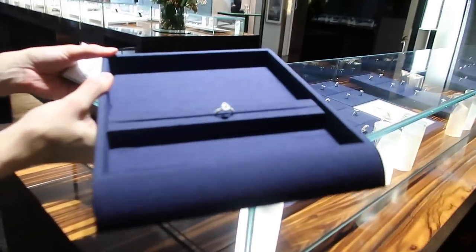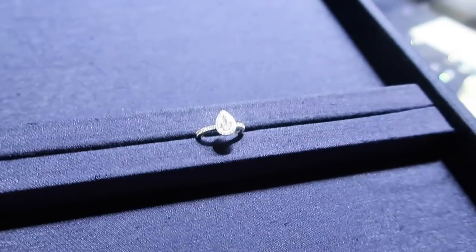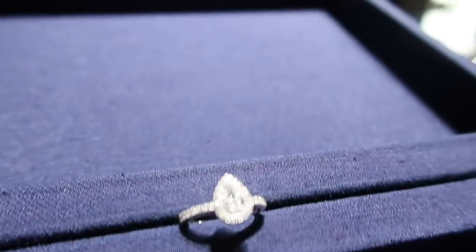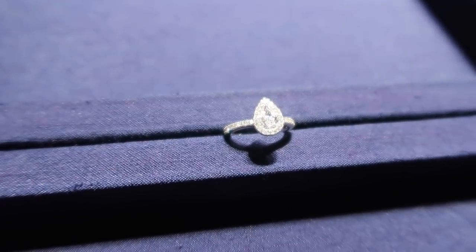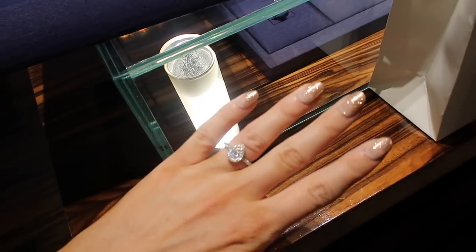Oh, yeah. It's amazing, isn't it? Oh, it makes so much difference. You should get a ring from here. Absolutely. Look how fabulous she looks. My camera can't even handle the sparkliness. There we go. Wow, look at that. There she is. My camera, honestly, the focus.